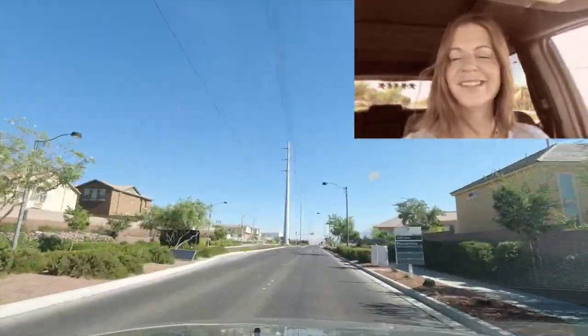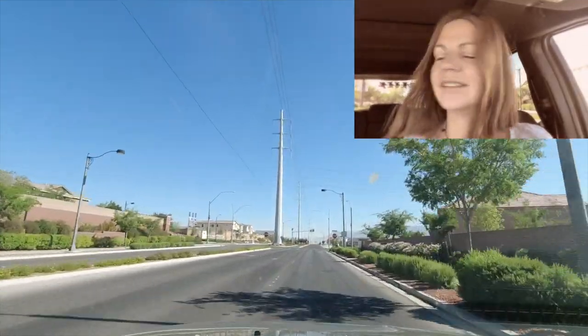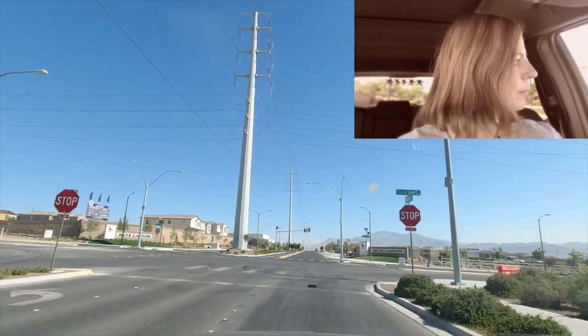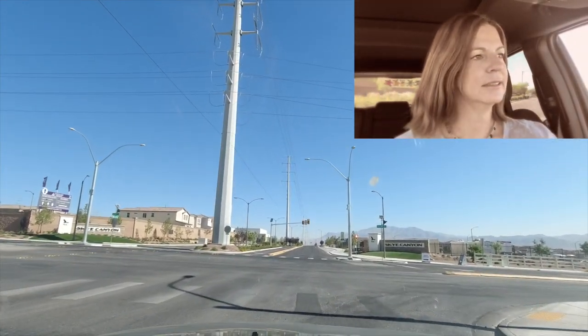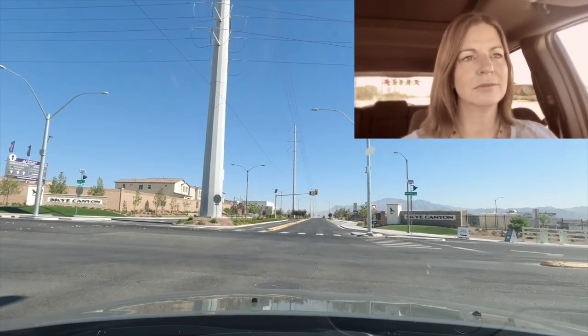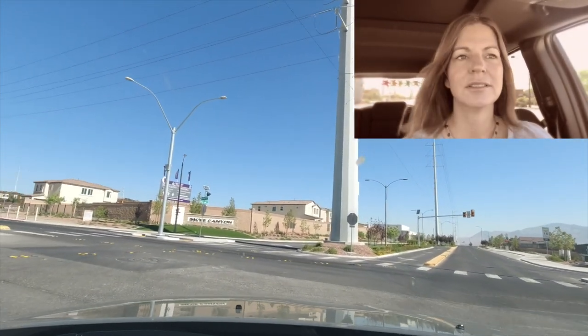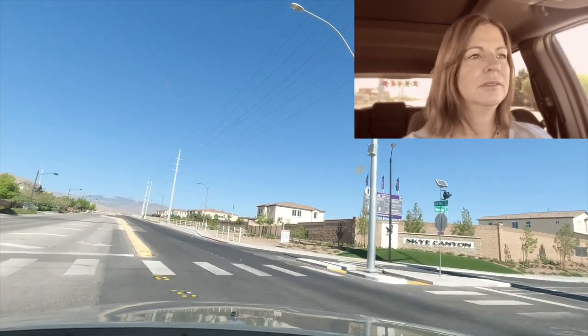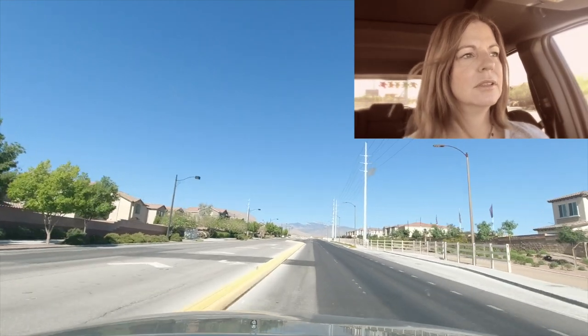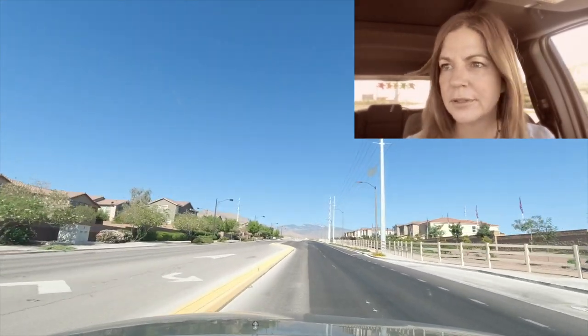We are at Grand Teton, and straight ahead is Skye Canyon. Skye Canyon has a lot of new home builds. Let's go up Grand Teton and see what it'll take us. Look at the mountains. It's beautiful. There's a lot of great views up here. Let's go in this neighborhood.